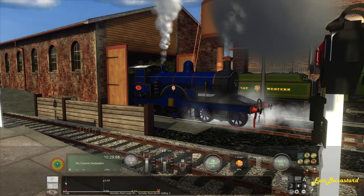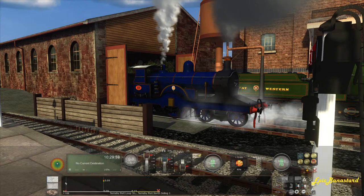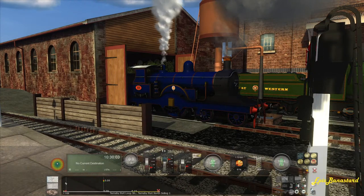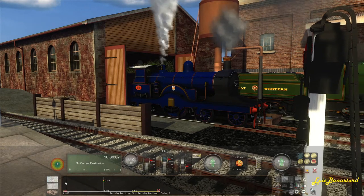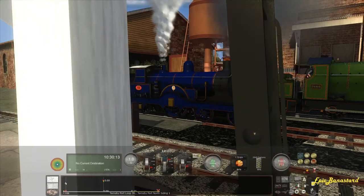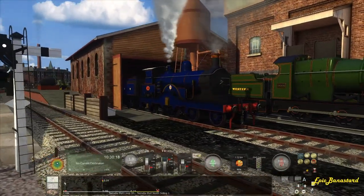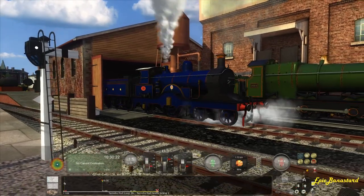Engine. Oh, wait. Have you got your handbrakes on by any chance? No, but I did forget to hit J. Come on. You slow thing. Come on. There we go. Dun, dun, dun, dun, dun, dun, dun, dun.